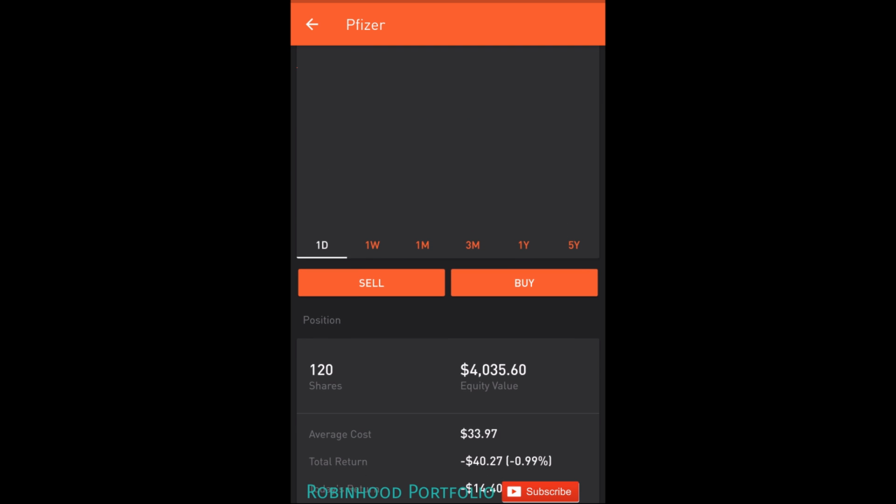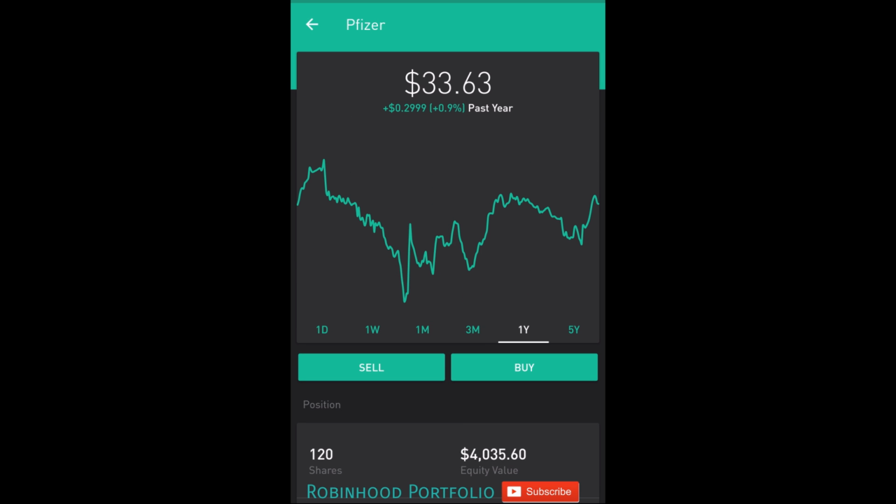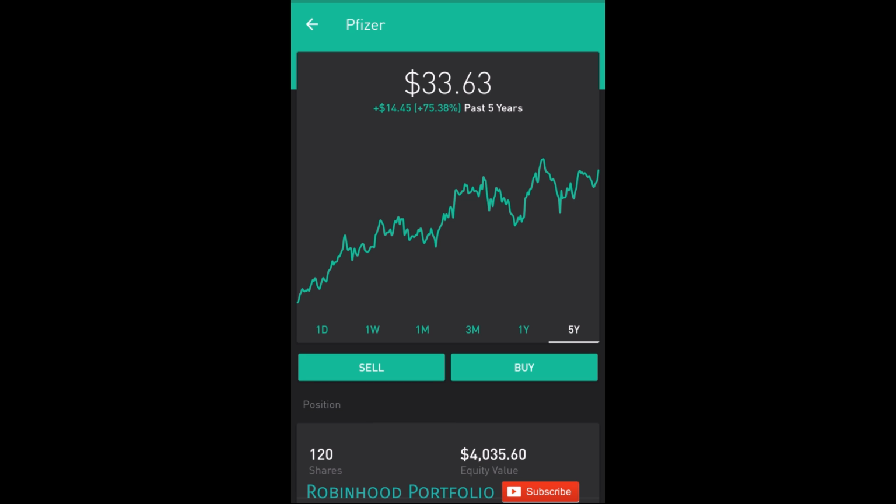$201.42 billion. And you can see over the last 1 year, it's up 0.9%. Over the last 5 years, up 75.38%. And moving through 2017 and into 2018, I think pharmaceuticals will be very, very strong. So this is just one of several different pharmaceutical stocks to choose from. But I think this would be the one that I would buy jumping into a new Robinhood portfolio with $1,000.